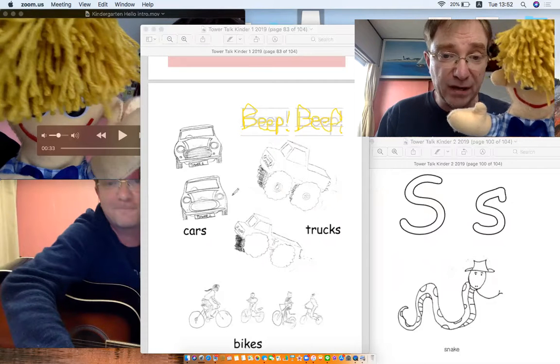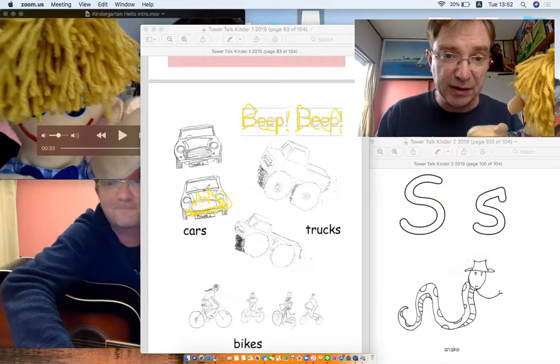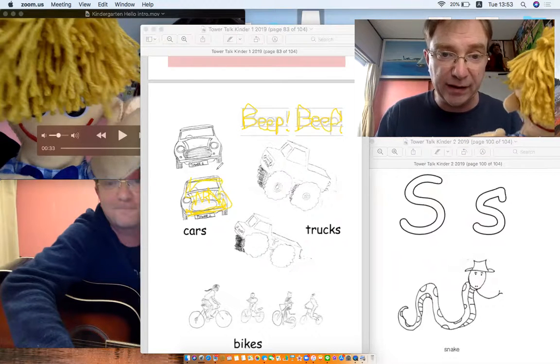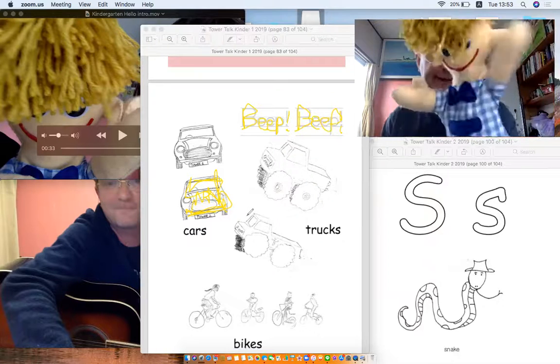I'll do this. I'll have a car. That's a yellow car. Yellow car, yellow car, yellow car. That's a beautiful song, Tom. Thank you. I just made it up.